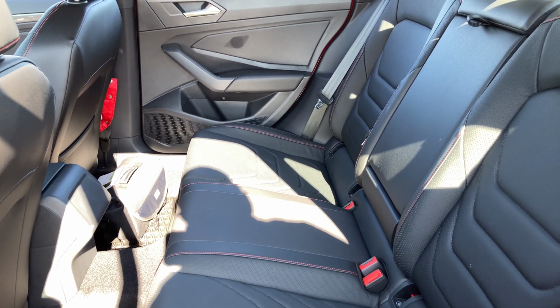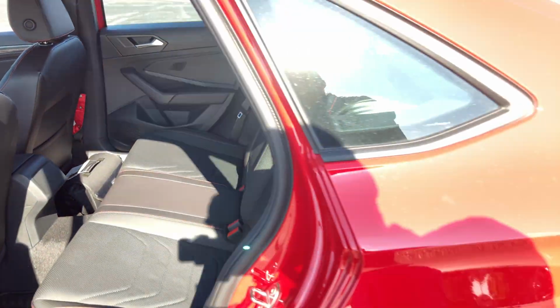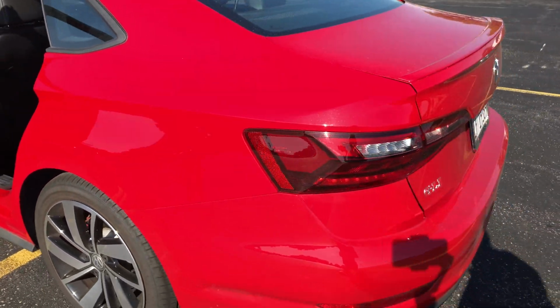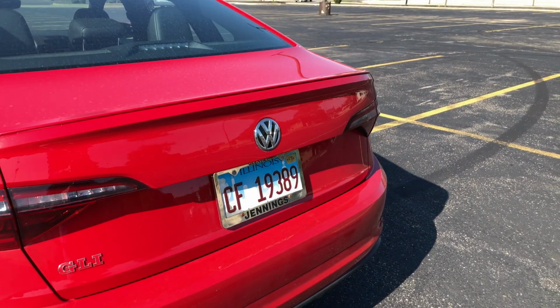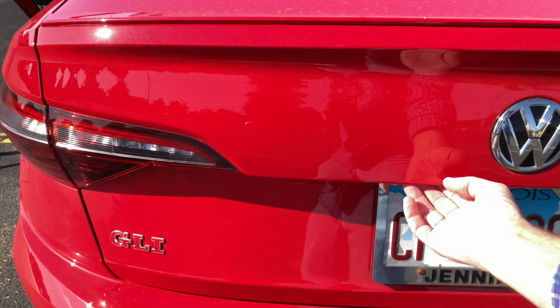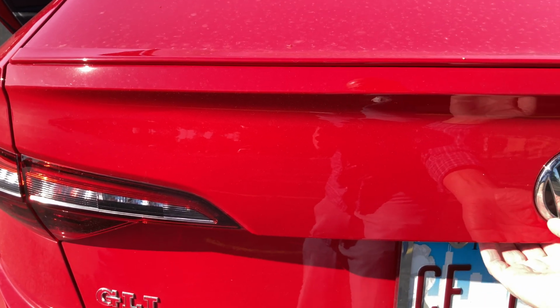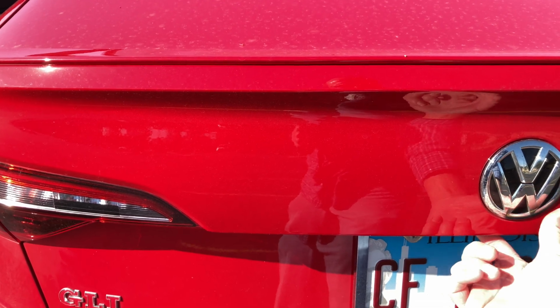The car's nice, and I think we should take a look at the trunk since we're looking at this. Let's come back here. Probably should have done that on another shot here. Okay, again, I can't see. There's a little thing here. I can't see a thing right now. I should have had a cameraman with me. Can't find it now. Oh, here it is right here, right by the logo, a little bit to the left.